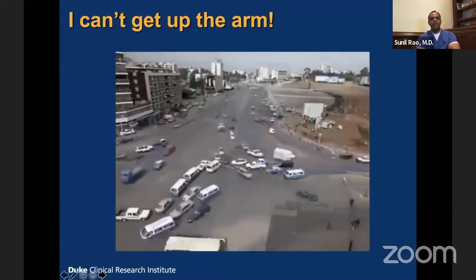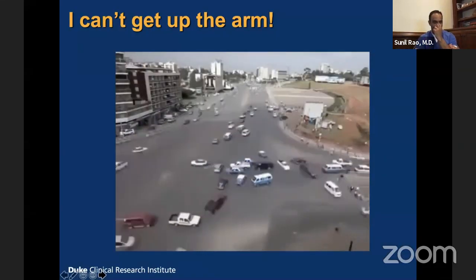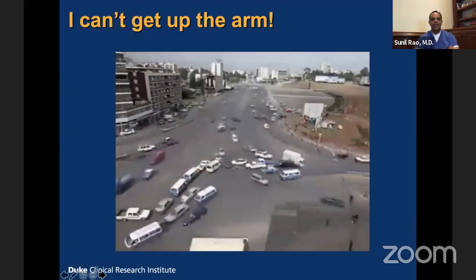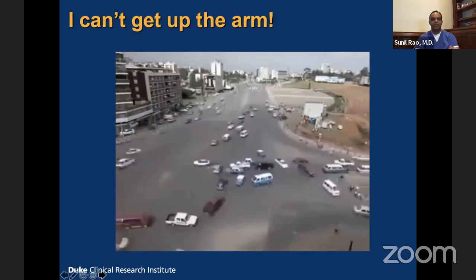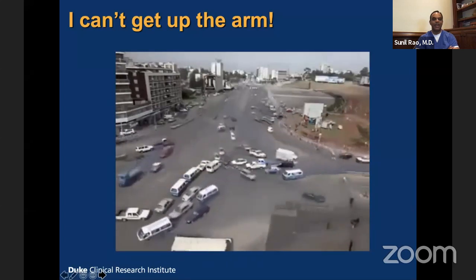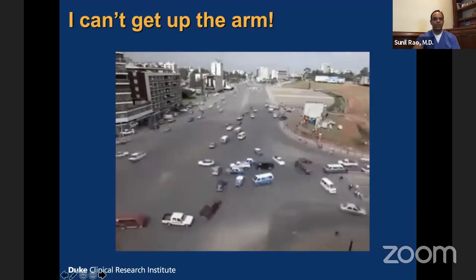All right, what about getting up the arm? This is a little bit of a sped up video of the street outside of my hotel in India. And I think one of the reasons that radial approach is so popular in India is that Indian people are used to going against traffic. And this is really what you're doing when you're going up the arm, right?